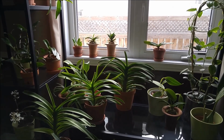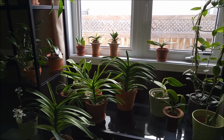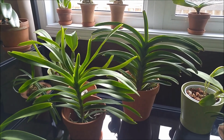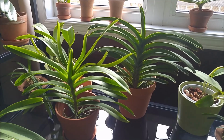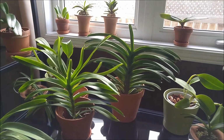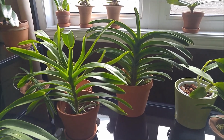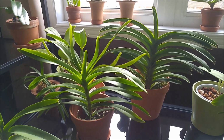I actually purchased 1 heat pack, but they put 2, one at the bottom and one at the top of the vandas. And so here they are, my 2 new vandas. I decided to put them here on my shelf. Okay, I need to turn off the fog for now because it's all getting cloudy. Yeah, so there are 2 vandas that I bought new.